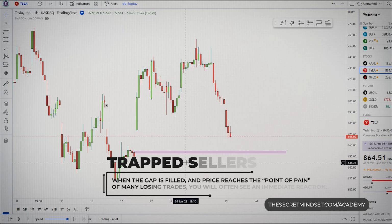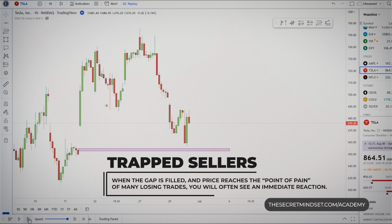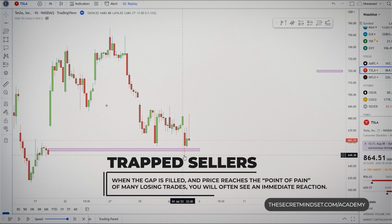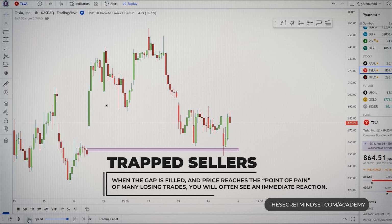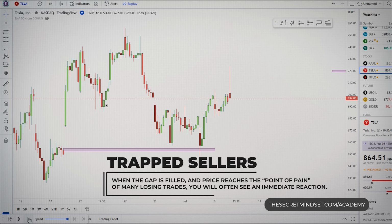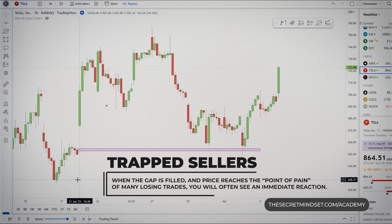When we have a gap, lots of traders are trapped in losing positions. And when the gap is filled, and price reaches the point of pain of many losing traders, you will often see an immediate reaction. That's one of my favorite setups. A gap which is filled, combined maybe with another level of confluence, makes for a decent trade to take advantage of losing traders.